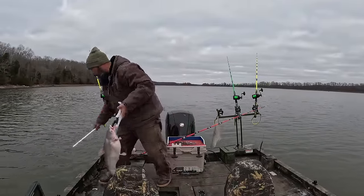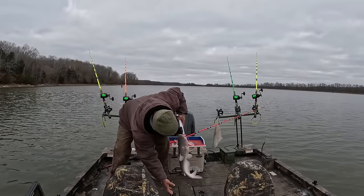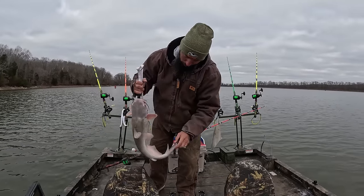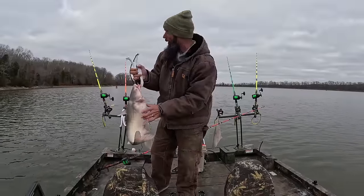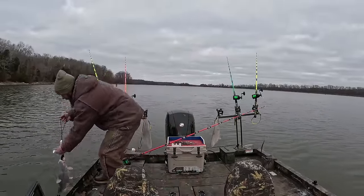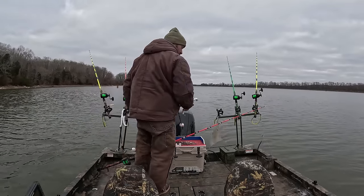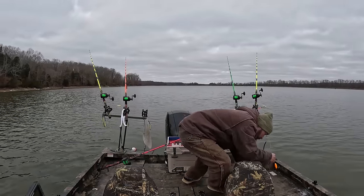These old fish are cold, cold. You can see how this one, his fins are all pink, his lips are all pink. All this is pink. They are cold down there. All right, buddy, you good to go now. There he goes. Yeah, them fish are cold, boy.